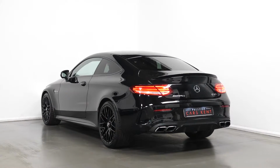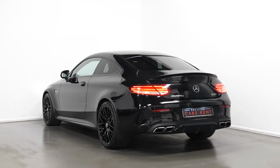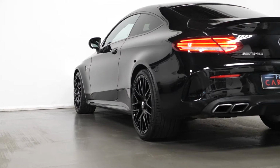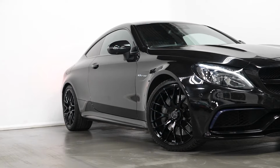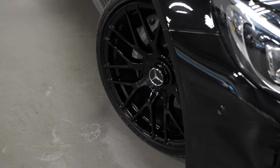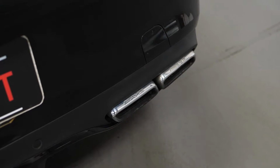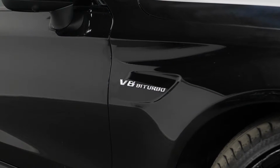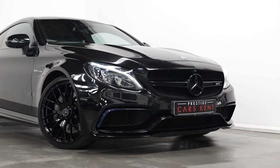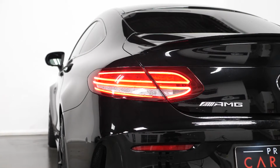Today I'm just going to run through a couple of these standout features and specifications of this vehicle, just starting with your exterior. The car is finished in an obsidian black metallic paintwork. You have the 19-inch and 20-inch forged crossbreed designed AMG alloy wheels painted in gloss black. You have the brake calipers in silver with the AMG lettering, your AMG performance exhaust system, the AMG bootlid spoiler in body colour, your V8 biturbo lettering on both front wings, the LED high-performance headlamps with your integrated LED daytime running lights and your LED tail lights.